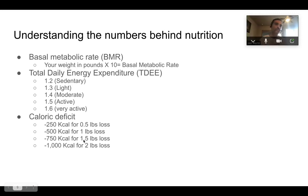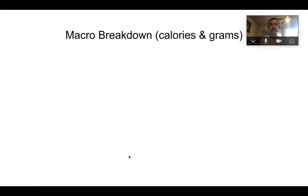So how do we break it down? What we do is we first multiply the total number of calories, including the deficit, right? So remember, this was my total daily energy expenditure, right? So I'm gonna subtract to lose 1 pound, and to lose 1 pound, it was minus 500. So minus 500, this is my number, 1800. This is with the deficit, okay? So this is my number with the deficit included.